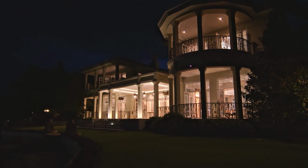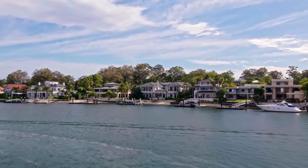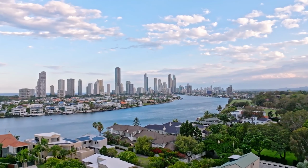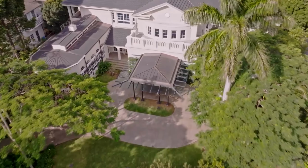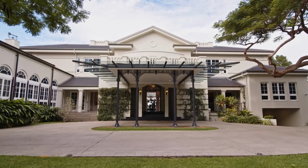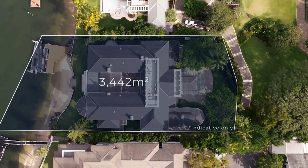This $30 million waterfront mansion is set to break records as the most expensive home ever sold on the Gold Coast. With nearly an acre of land and uninterrupted views of the Gold Coast skyline, it doesn't get much better than this. Designed by Michael Whitty, the tri-level residence beautifully captures the elegance, sophistication, and comfort of a European villa.